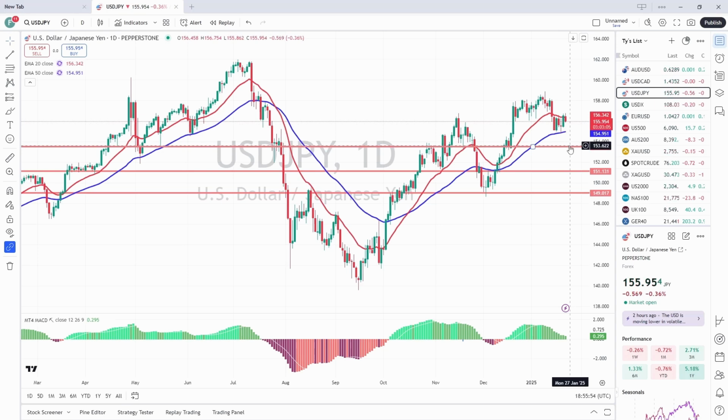So basically pretty good trading. It's right in the middle of that zone. So really all we're waiting for is a daily break of either side, scalp it in between the two moving averages until we get a daily close above or below one of those moving averages or the two zones that it's set, and then aim for the two outer barriers, whichever way it breaks. So pretty straightforward trading on the yen.